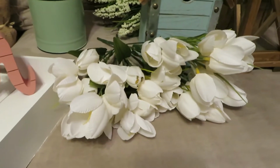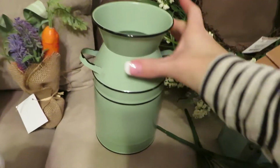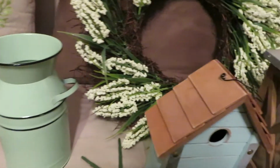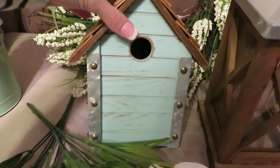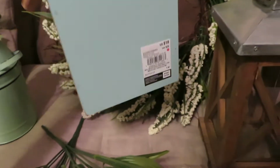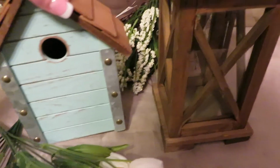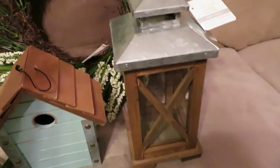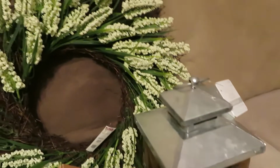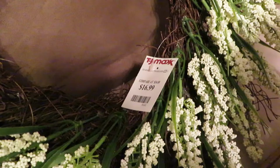And then I got these tulip bushes that are gonna go in this green tin canister, and it was $14 from Michael's. And this little birdhouse also came from Michael's. It was $18. It doesn't want to sit up. And this lantern, it was a small lantern. It was $20, but Michael's had them on sale for $10. And then I got that wreath for my front door from TJ Maxx, and it was $16.99.